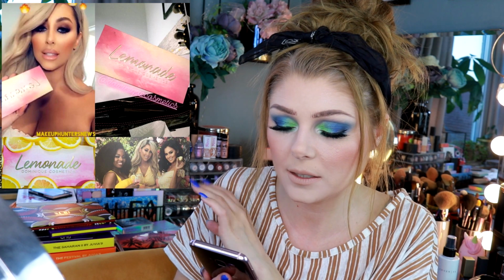I also wanted to quickly talk about this one. This is the Dominique Cosmetics new upcoming palette called the Lemonade Palette. And the one that I'm showing here is a collage, and it's allergy season, so everything is itching. This is crispy, I'm guessing, wearing the palette. It seems brown on crispy, but at the same time the palette is pink.